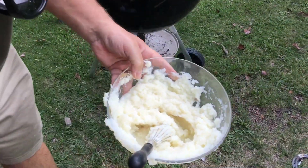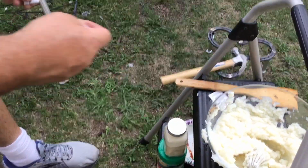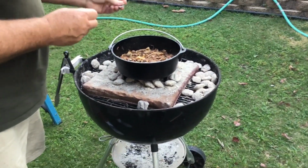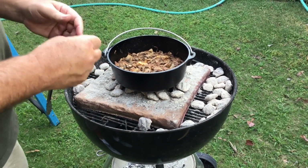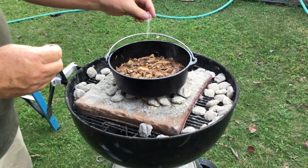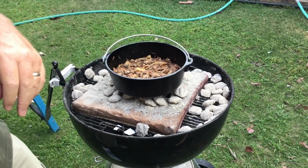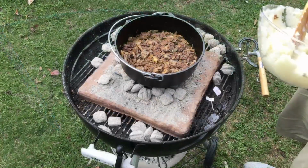Okay, now before we add our potatoes to our dish, the tightwad in me has broken out some of my salt and pepper packets that I save when we're in a restaurant or somewhere where these things are sitting around, or fast food bags, whatever. Keep that stuff. You never know when that might be something that is gold to you.